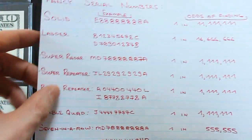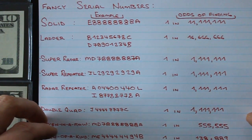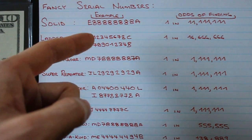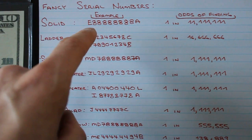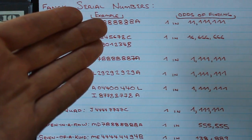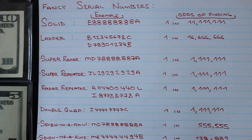So let's get started. Fancy serial numbers. These are the, I guess you could say, holy grail ones. Let's start out with a solid serial number. An example could be any letters in the front or back, but the most important part is that they're all the same here in the middle. 8888, 8888. So it could be 77777777, and so on. The odds of finding one of those is 1 in 11,111,111. So not too likely you're going to find it.